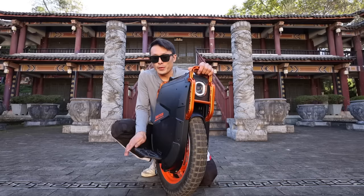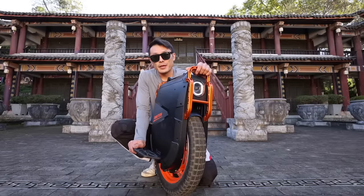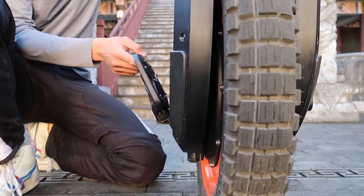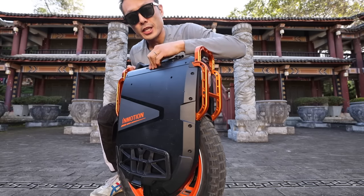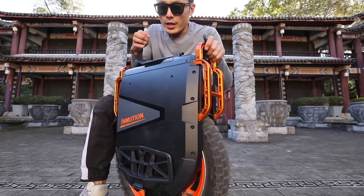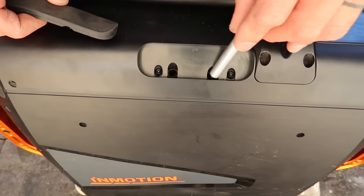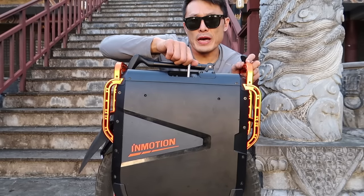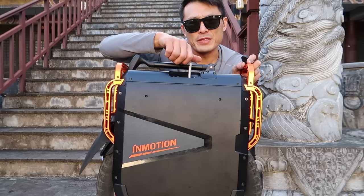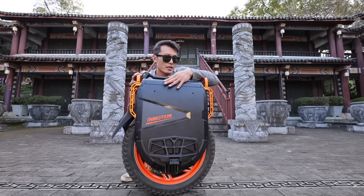So Inmotion has finally caught up with the game and has studded pedals now, which are much more grippy than grip tape. They're comfortable, they're held up by friction. All right, so now let's talk about the suspension. The suspension is adjustable. There's a little thing right here, and you can use this little tool to adjust the suspension damper. Basically, you turn it to the right, it becomes less bouncy, and you turn it to the left, it becomes more bouncy. You can adjust it and play with it however you like.